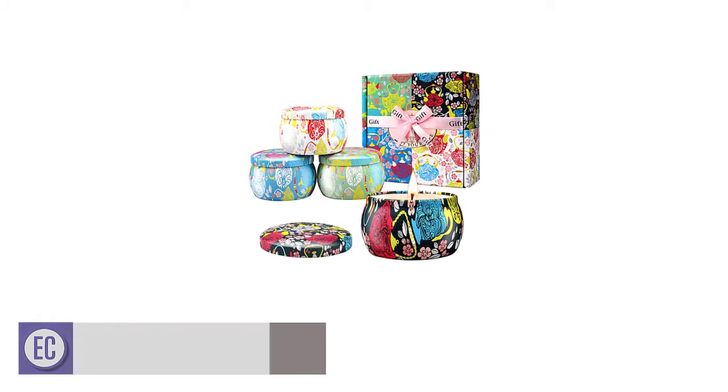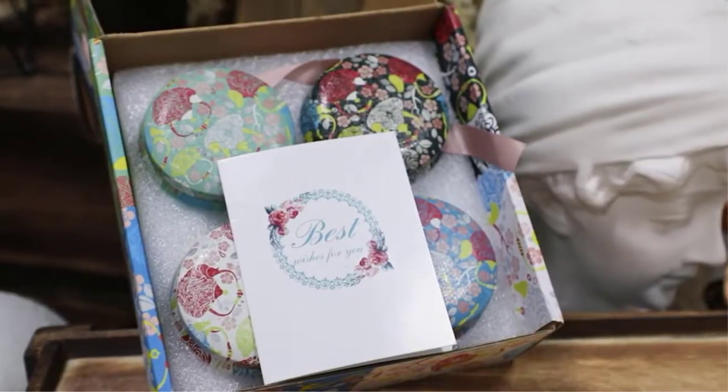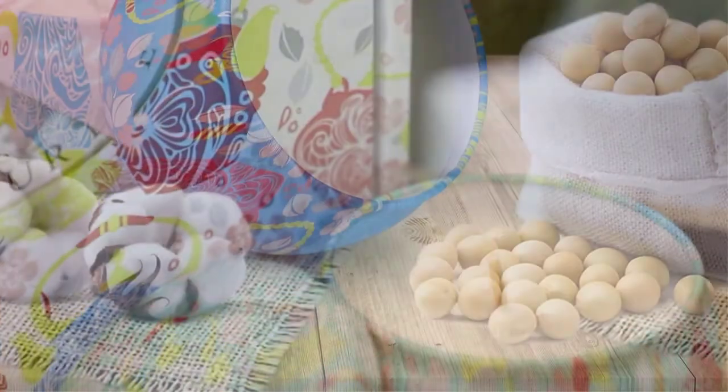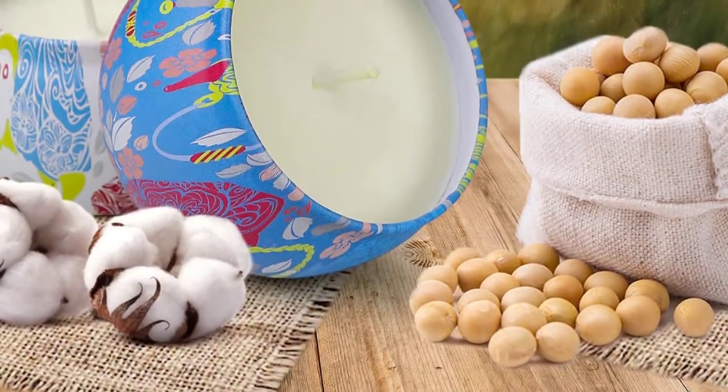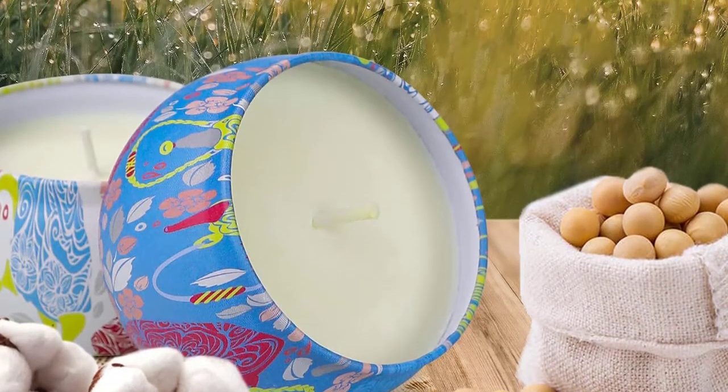Number 5. Yinuo Candle Scented Candle. If you are looking to buy scented candles as a gift, then consider this gift set by Yinuo Candle. The main feature of this candle set is the packaging. It's a cute packaging specifically made with gift-giving in mind. We've had a few other gift-worthy options on our list, but we like the Yinuo set the most so far.